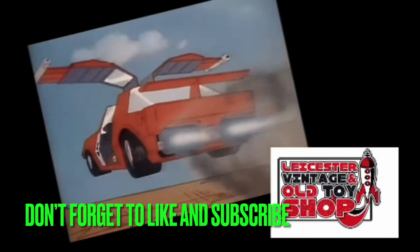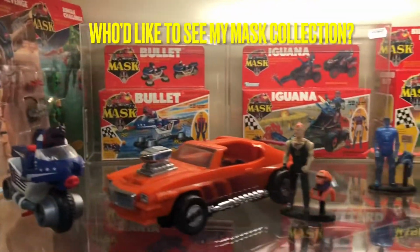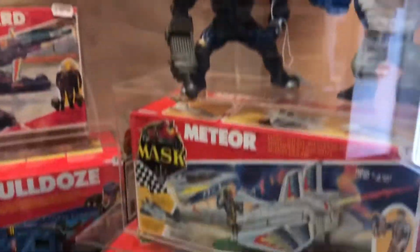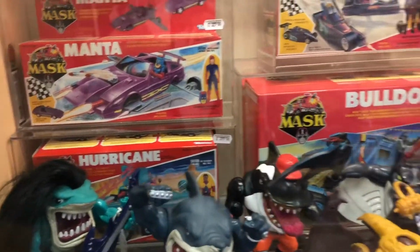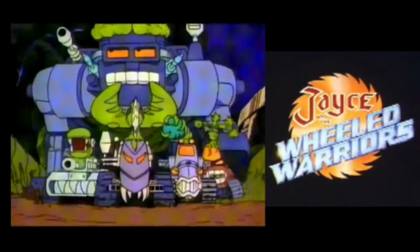This was basically my childhood. Many, many hours spent playing with Boulder Hill and all the toys. They were all great. And there's a lot of the newer ones, the later releases, which I didn't have. So it's really cool to see all these. But yeah, MASK, if you don't know what it is, check it out. Because along with Jayce and the Wheeled Warriors, probably my favourite cartoons of all time.